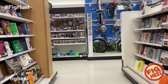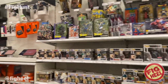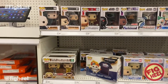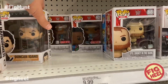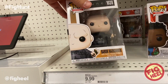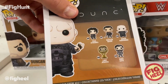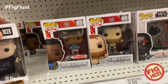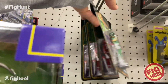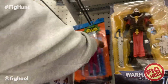But for those of you that don't know, this week, 25% off of one toy if you have the Target app. So definitely download that. They had Otis, and back here they had two Xavier Woods Target exclusive Pops. There's some Dune. I heard this movie is actually really good from a couple people, so maybe I need to check it out. They had the Power Rangers, Red Ranger and Green Ranger reaction figures, some Spawn figures.